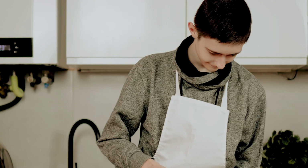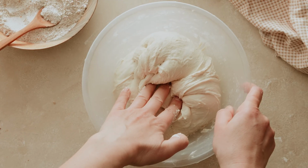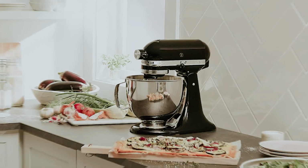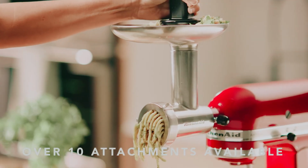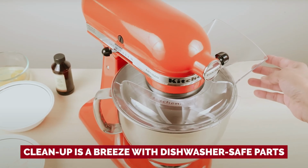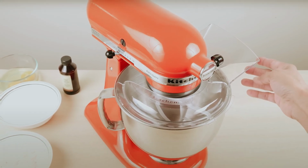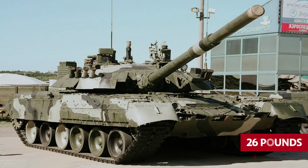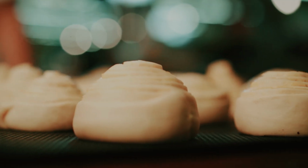Let's talk performance. While it might not be the speediest mixer in the race, it's the reliable workhorse that'll never let you down. From whipping cream to kneading bread dough, it handles everything with the grace of a kitchen ballet. Sure, it might shake a bit when you crank it up to full speed, but hey, who doesn't dance when they're working hard? Cleanup is a breeze with dishwasher-safe parts, and there are fewer nooks and crannies for flour to play hide-and-seek in. At 26 pounds, it's built like a tank, but that's part of its charm.